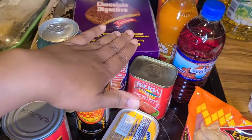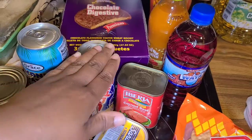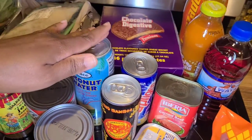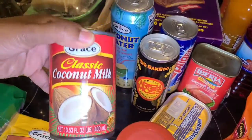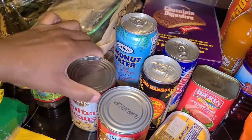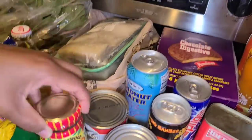I use these to make drinks. If I'm doing carrot juice or so, I use these to add to it as well. And this is my coconut water. I pick up a bunch of these, but I'm just showing you one of each. My Grace coconut milk, I can't do without that. And my butter beans, my jerk sauce. This is the best brand, Walker's Wood.